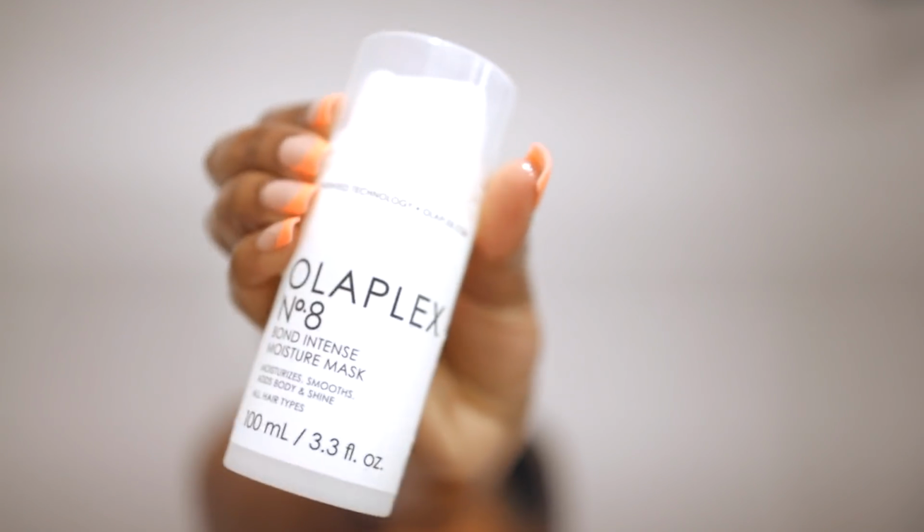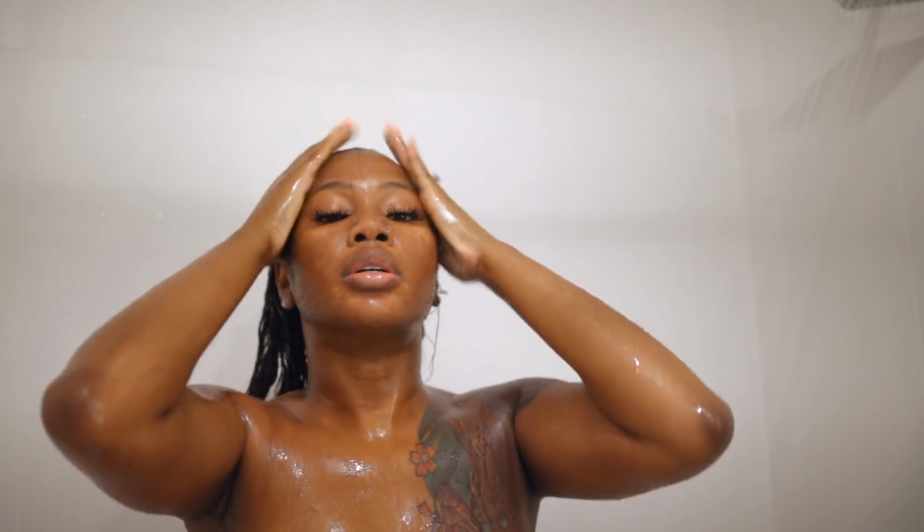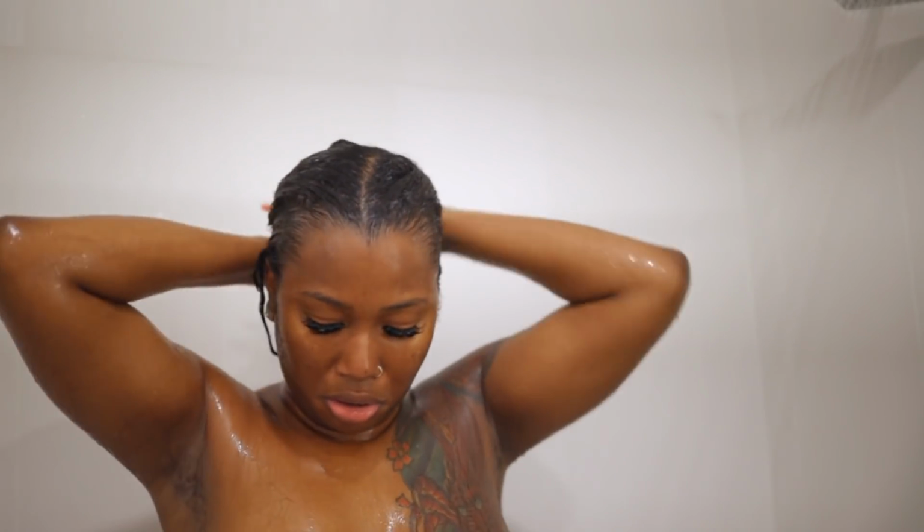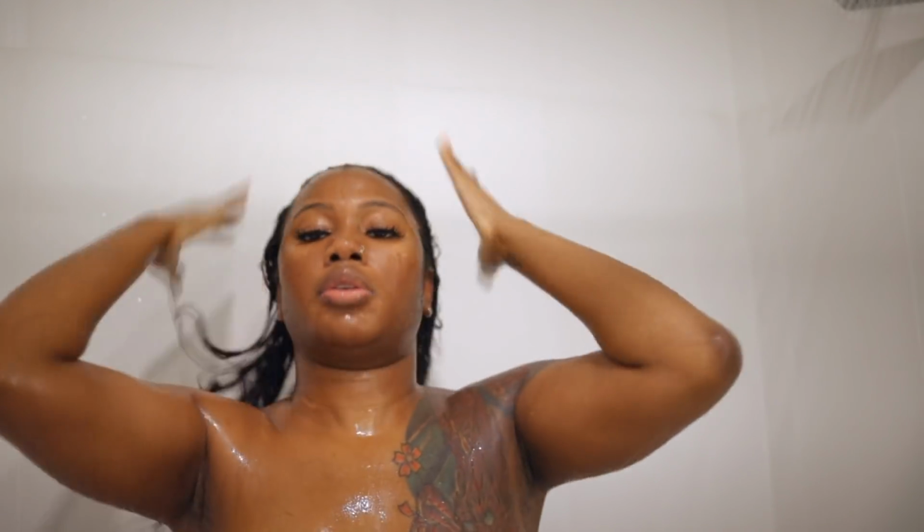I'm gonna go in with my deep conditioner. This is their number 8. Now Olaplex have different numbers on their packaging and you're supposed to go in that order for it to work. I've been doing this for about a couple of years now and it's been working. My hairstylist also uses Olaplex.